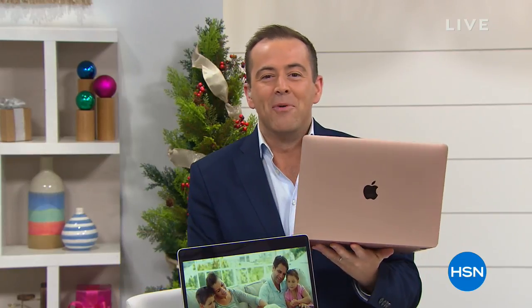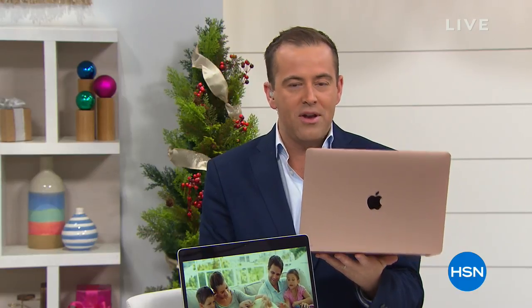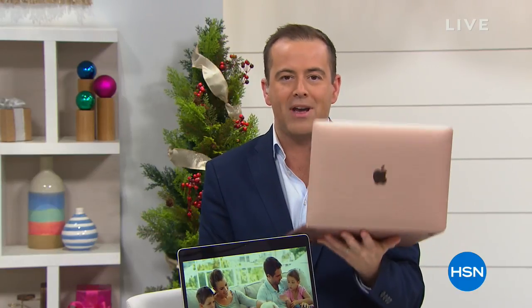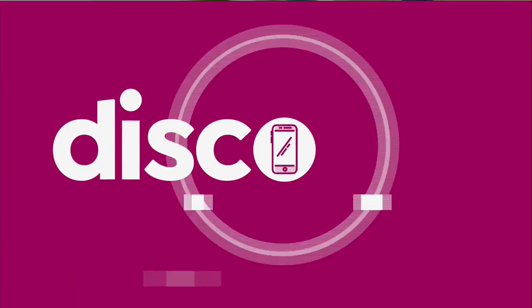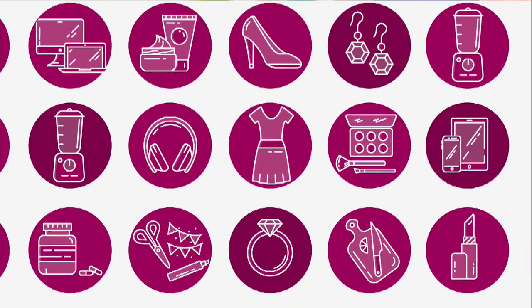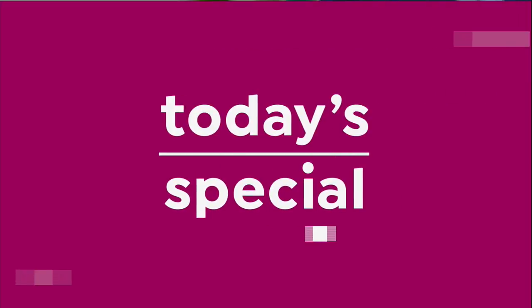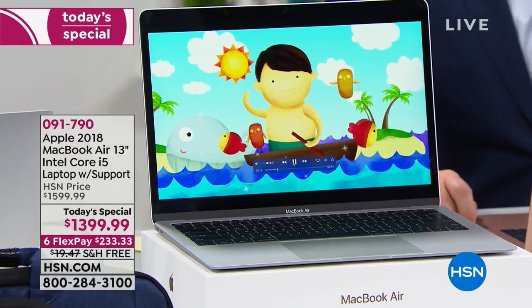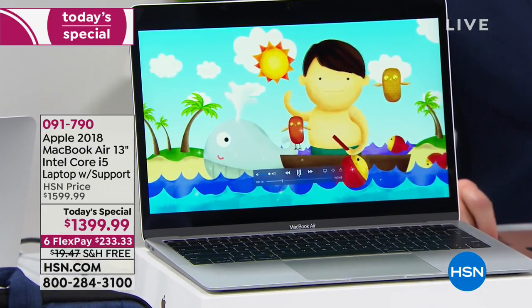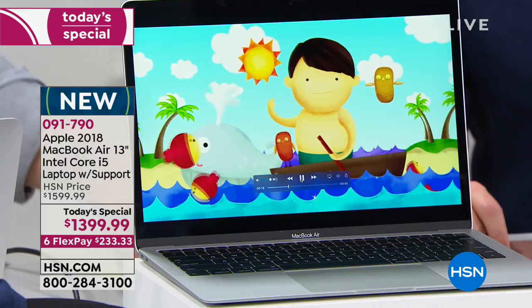We're excited about a brand new Best Buy of the day. It's Apple. It's their new Apple MacBook Air. I nearly forgot, then. It is our Best Buy of the day. We're so excited to present this evening the brand new 2018 Apple MacBook Air, available on HSN at our best value.